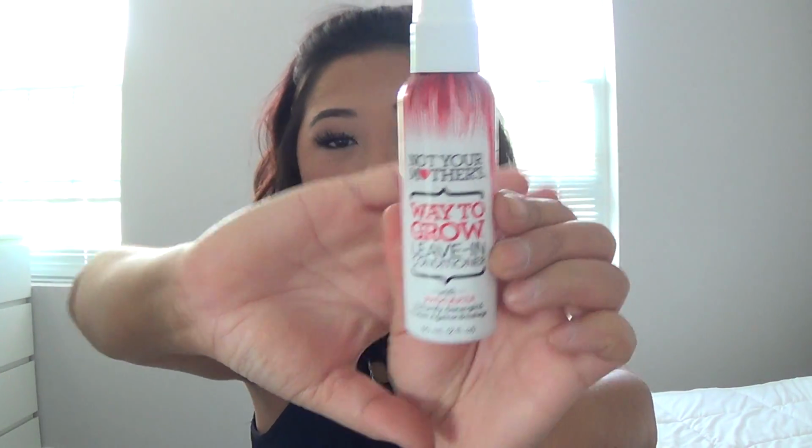off. Another Not Your Mother's product that I've tried is the Way to Grow Leave-In Conditioner, and it looks like this. I just picked up the smaller size because I wanted to try this out. I was looking for another leave-in conditioner because you guys know that I am no longer purchasing Healthy Sexy Hair care products, only because I'm still on the fence about whether or not they are cruelty free. The company itself is not super transparent about it, which makes me feel a little bit uncomfortable supporting them.